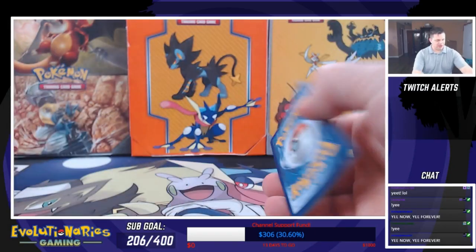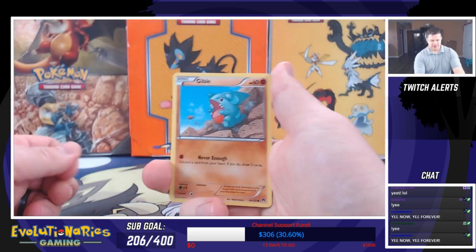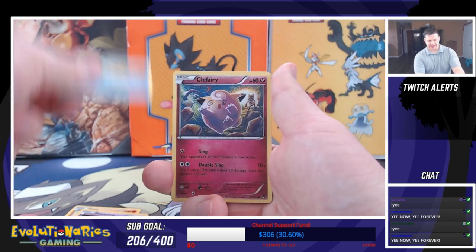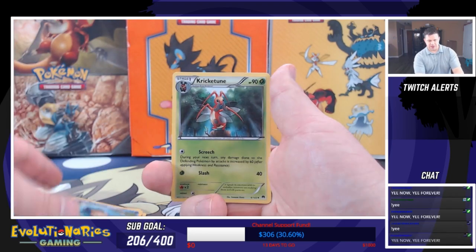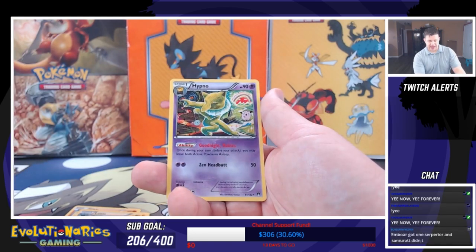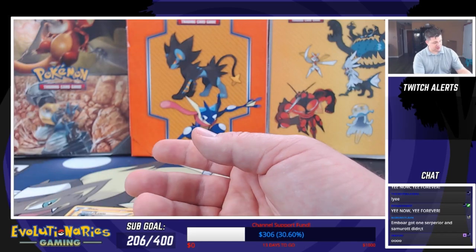All right, guys, it's the final pack for the Breakpoint box. We got a Gible, Glameow, Phantump, Psyduck, Clefairy, Palpitoad, Krikatot, Luxio, Reverse Holo is a Suicune, and a Hypno, a regular rare. A very creepy Hypno at that.